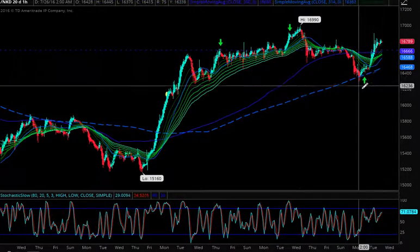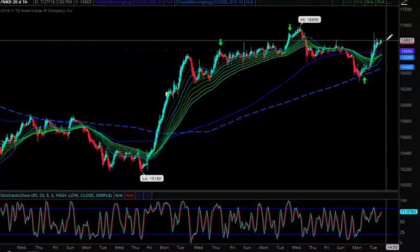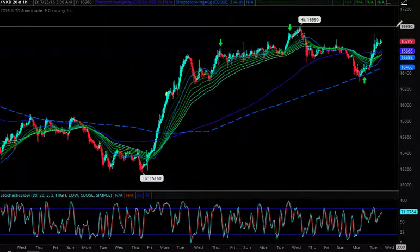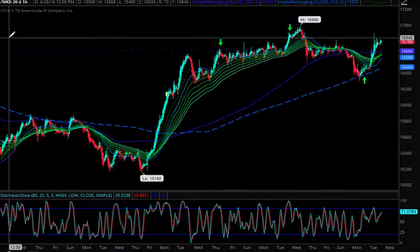I covered well yesterday. It's the same trade as the yen, right? So I'll probably put some back out here. 17,000 seems to be the real resistance. We failed at 16,900 before. I don't know what else to cover.